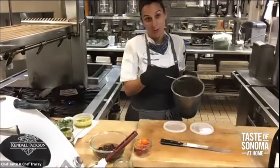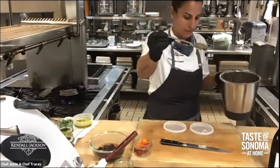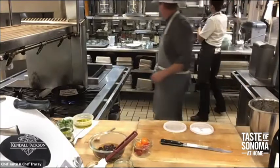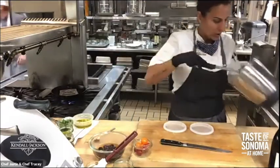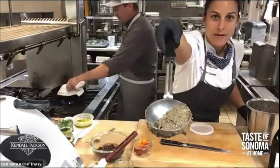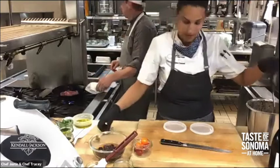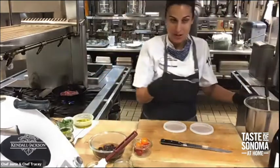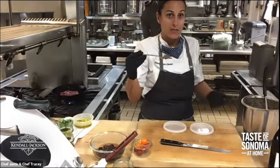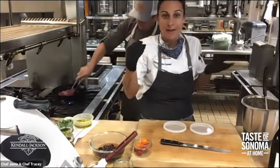So here we go with the show again. Let me show you all what this looks like now. Let's get a bigger spoon. I want you to see this beautiful speckle. You can see that it's a speckled puree now. And one of the best parts about being a chef, probably the most important part, is tasting your food. So now I'm going to taste it to make sure. Do I need to adjust the salt? Do I need to add anything else to it?